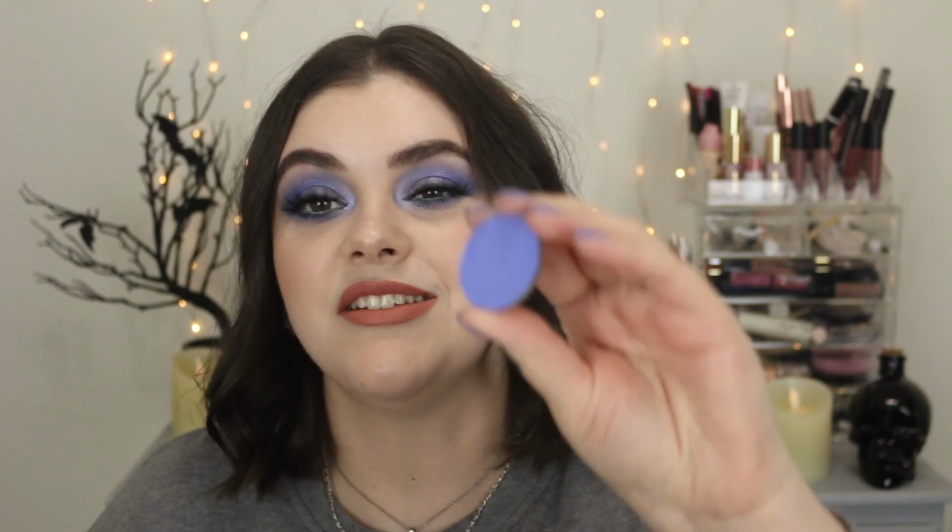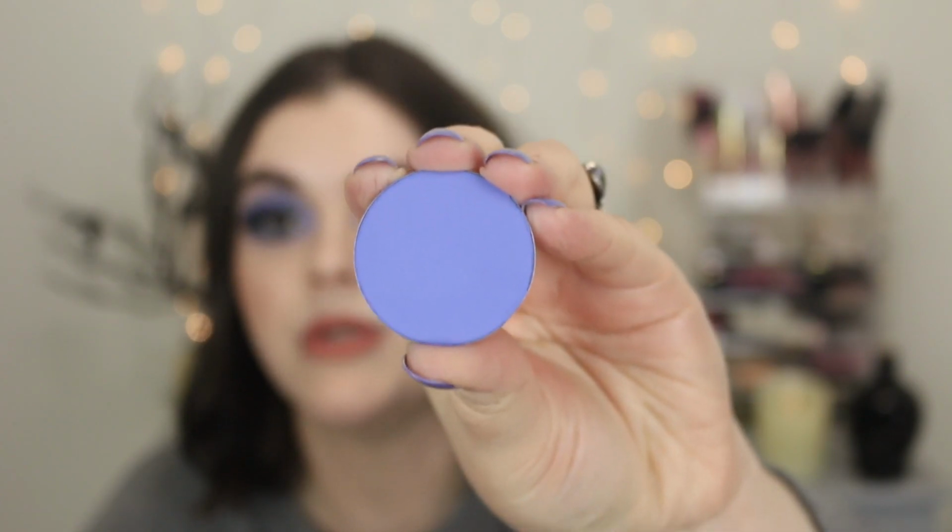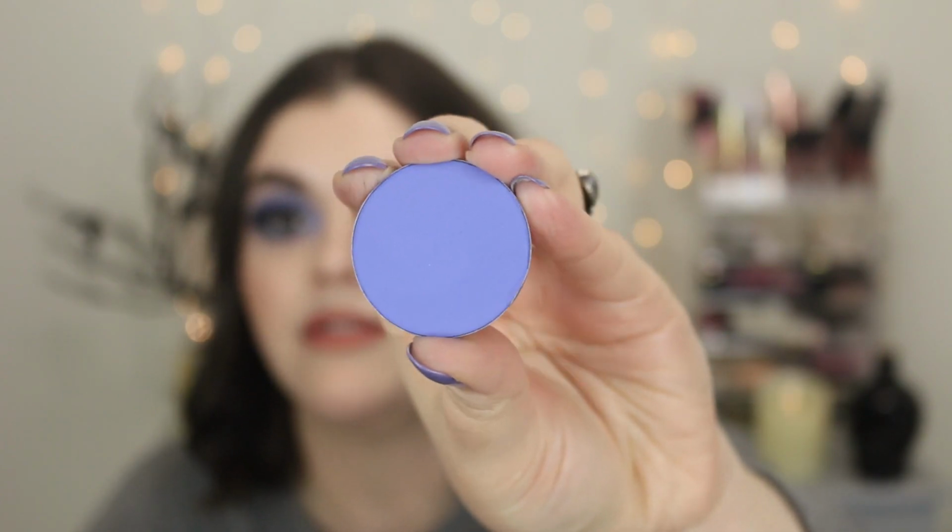But these 2 shades have been on my wish list for so long because, again, it's hard to find a true periwinkle eyeshadow. So I moved them into this little magnetic palette so you guys can just see them on their own because it's hard to hold up that huge palette. So the first one here is called Wink. And it's a beautiful matte true periwinkle blue. I mean, look at her.